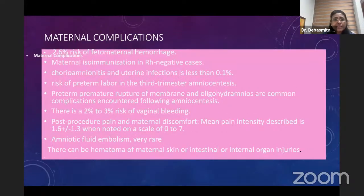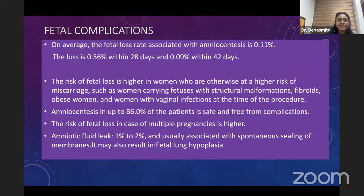Then maternal complications, many kinds of risk: fetal-maternal hemorrhage, isoimmunization, risk of preterm labor, 2 to 3% vaginal bleeding, post-procedure pain. Though amniotic fluid embolism is very rare, I have heard about that. Then a hematoma of the maternal skin, these things can happen. Then fetal complications, it's very important to explain to the patients, though it is very low, but it happens. The risk of fetal loss is higher in women who are otherwise at high risk of miscarriage. That we have to know, your history is going to help you out here. So this is very important.